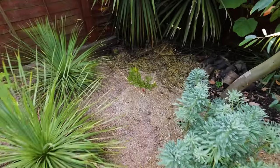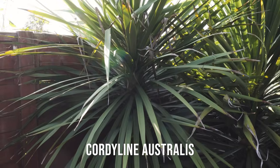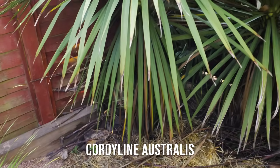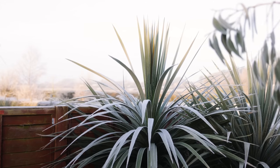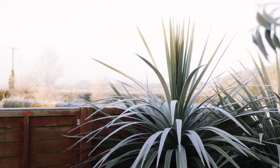Paired with a bottle brush over there and backed by my existing Cordyline australis. That one in particular, I noticed the other day, it started really sprouting from lower down the trunk. So potentially it could look incredible following last winter.